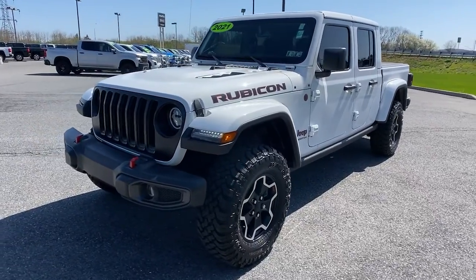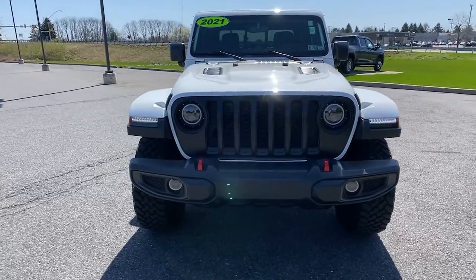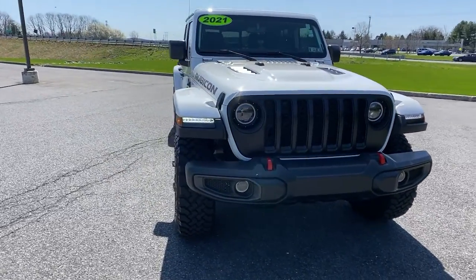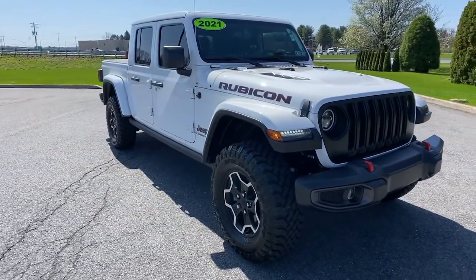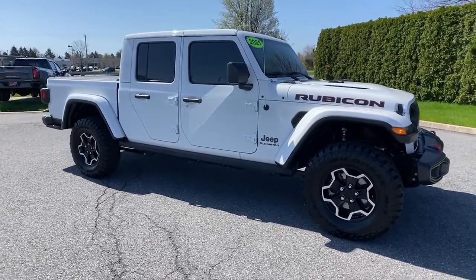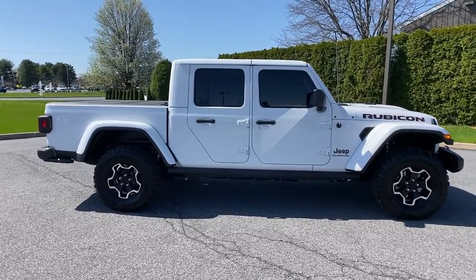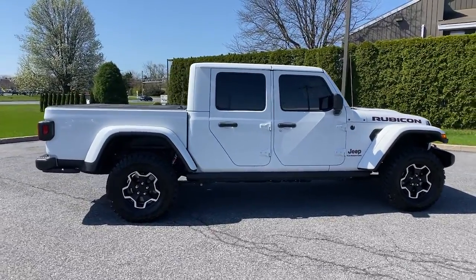Introducing the 2021 Jeep Gladiator. With less than 5,000 miles on the odometer, this vehicle provides excellent value. Here's an off-roader's dream come true, the Gladiator. This uniquely designed midsize pickup delivers rugged versatility, modern comfort, and classic upright styling.